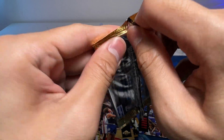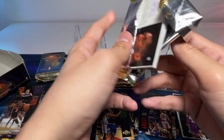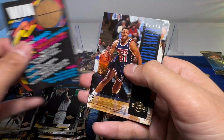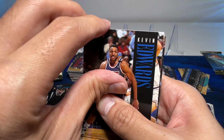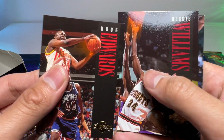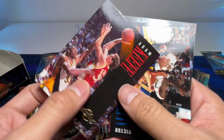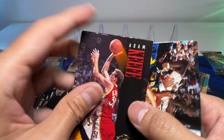Okay, this is hard to open. Kevin Edwards, not much impression of him. Same goes with Reggie Williams. Adam Keefe, yeah, not much impression as well.